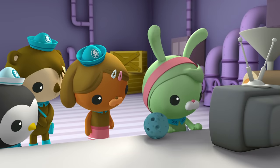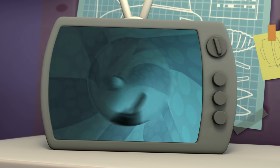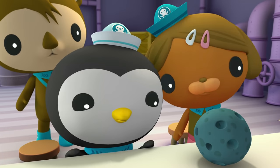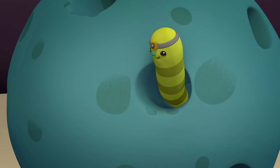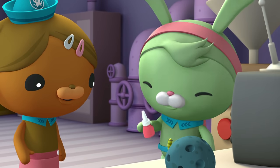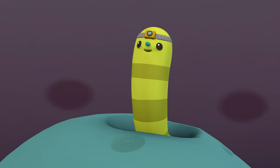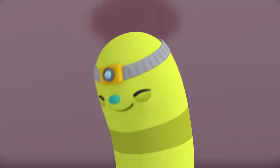Dead end. The holes are still not lining up. Another dead end. It's perfect. Fantastic. I'll use some sticky limpet glue to hold it together. Good as new. I need a picture. Say seaweed. Seaweed. Now we'll take you back home, where it's nice and dark. I can't wait.